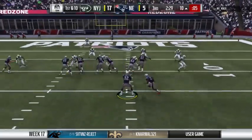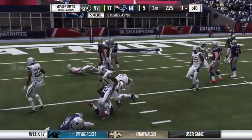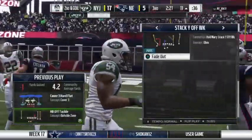They'll run it now out of the gun. And he is going to lose yardage here. It's a loss of a yard there, and now 2nd down.